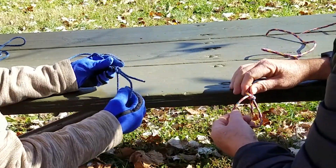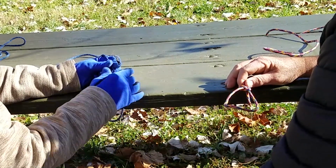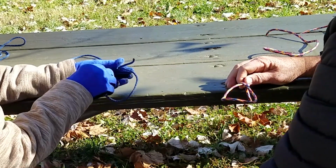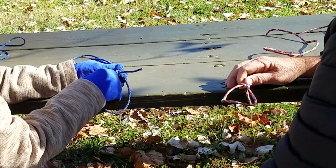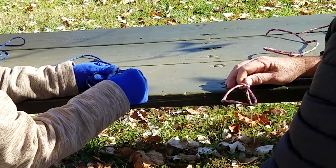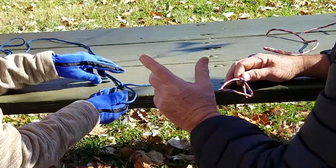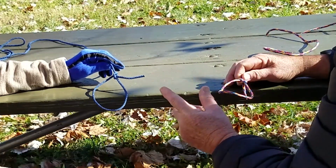So is anything supposed to be able to pull through on this? No, it doesn't change. It's a fixed loop. They should all be tight at this point. They're all tight. Nothing moves. Okay, nice tight loop. Got my loop, which I'll practice a few more times to get it down in my head.